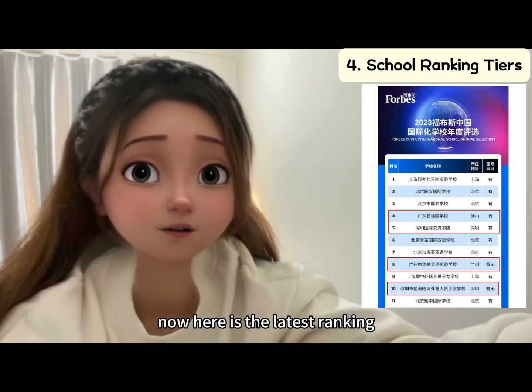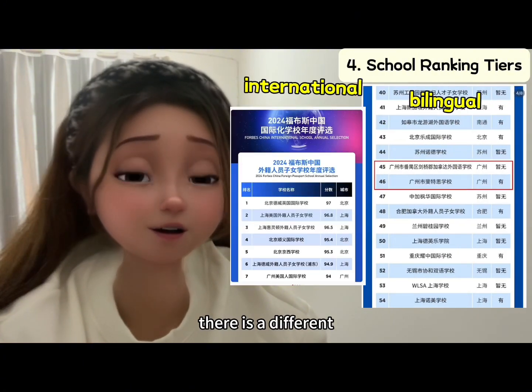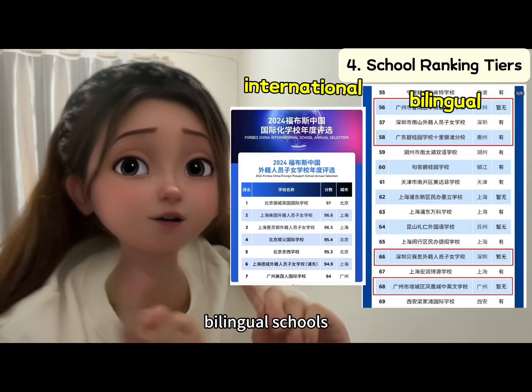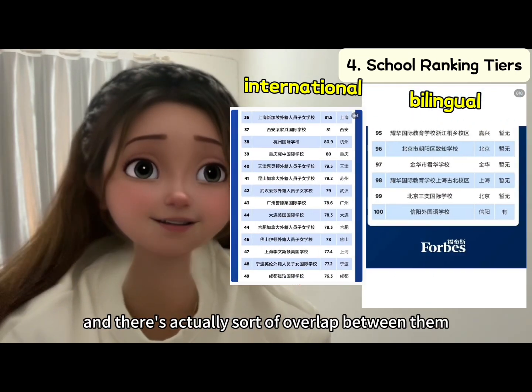Now here is the latest ranking of all of the international schools here in China. As you can see, there is a different ranking for the international schools and the bilingual schools, and if you mix them up together, there is actually a slight difference, and sort of an overlap between them.